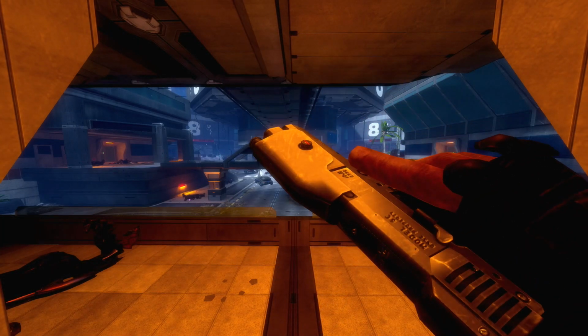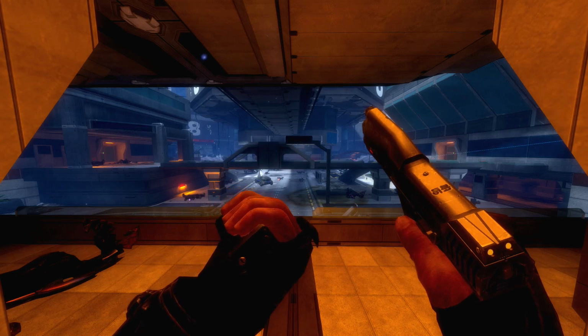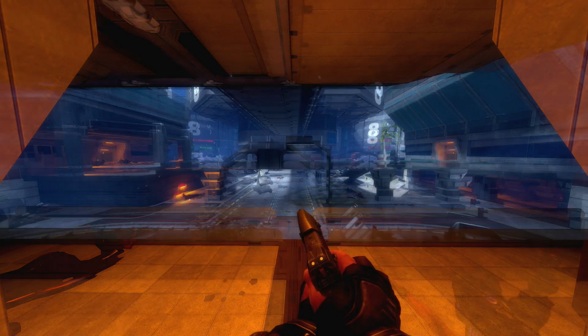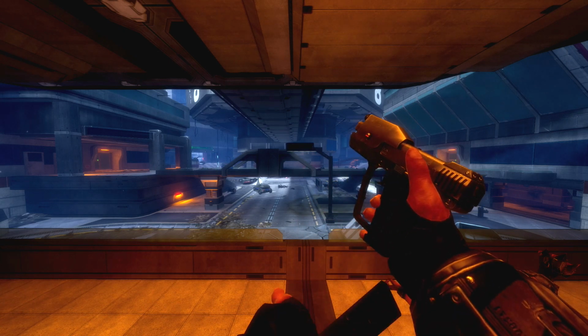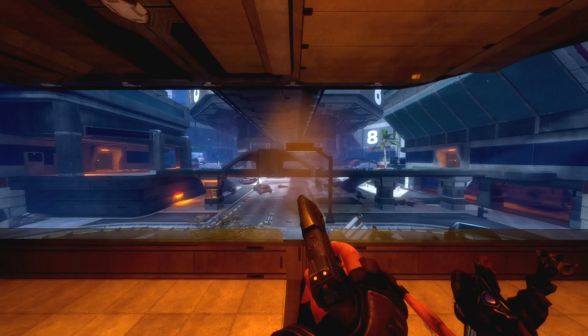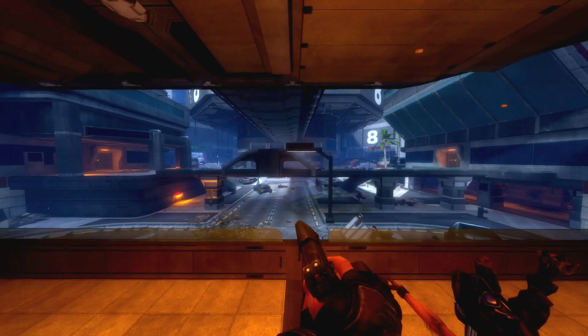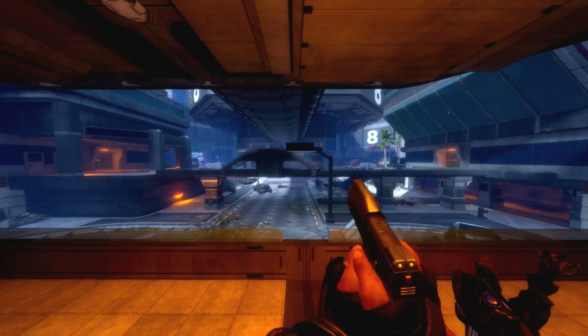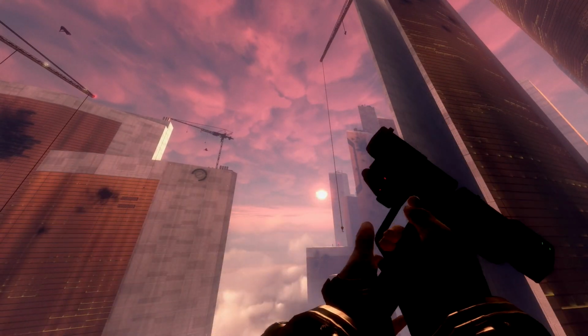Blaster O Remix even treated both the Magnum and the Automag to different idle animations. And here's a tactical reload for the Magnum. And then a full magazine reload. Pretty straightforward. Not as much visual flair like with the Automag, which is another indicator that the ODSTs are much more attached to the Automag.